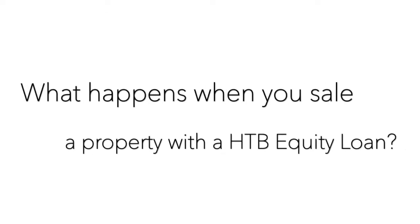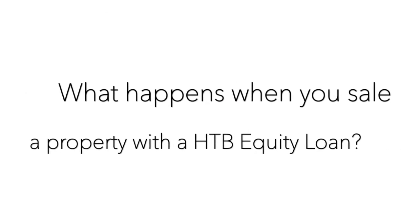The only thing to bear in mind is you probably would want to sell your property before the 5 years are up, just so that you don't have to pay interest. Of course, in that time, if the property goes up in value, and let's say you've taken a 20% help to buy equity mortgage loan, then it will be 20% of the value of the property when you're selling.